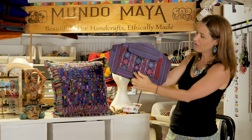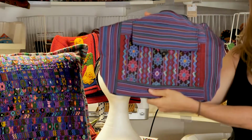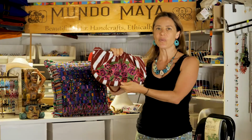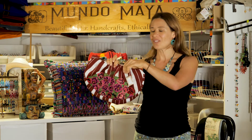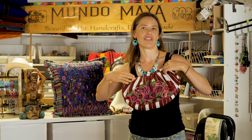This is part of a huipil, and this is from a town called Todos Santos, which means All Saints, in Guatemala, in the highlands of Guatemala. And then this is a looming technique of that town. So this huipil here is from Tunil, which is a town in the highlands of Guatemala, and it's very cold there, so it's actually very thick cotton. But you'll see that this is how it was worn. This is a neckline here.